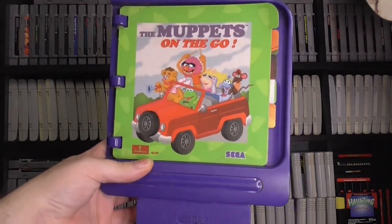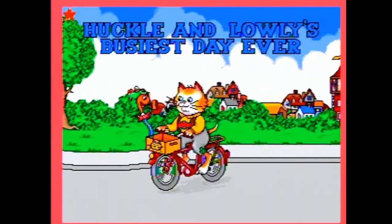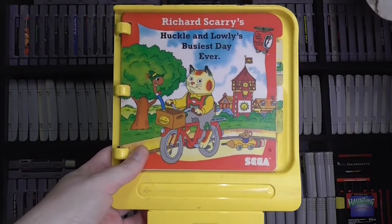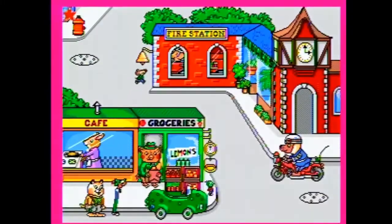First off, we'll take a look at Richard Scarry's Huckle and Lolly's Busiest Day Ever. What a mouthful. God, I wish my last name was Scary. This was actually the pack-in game, and as a result I own like 3 copies of this thing. Now, the way these cartridges work is that when you're on the title screen, you don't press start to progress or whatever like a regular video game.